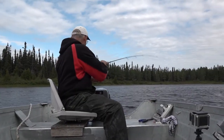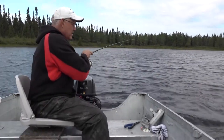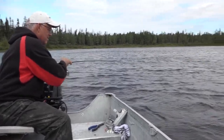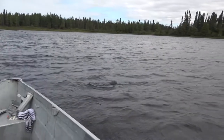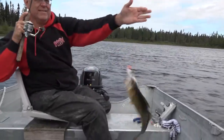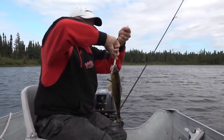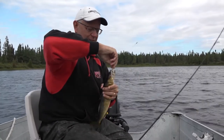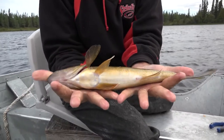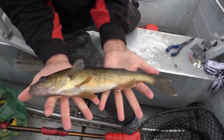Got him. Just a slow drift back and forth. Nice walleye. That's how easy it is if you really pay attention to these structure spots. Another super nice fish. These are really good two-handed fish. Beautiful, that's a 16 and a half incher.